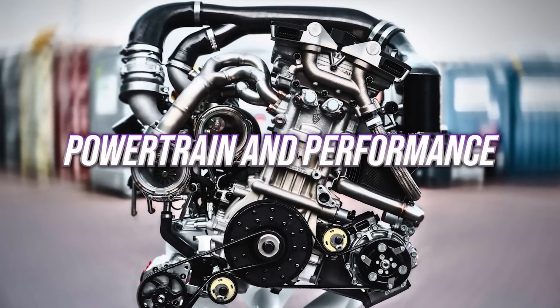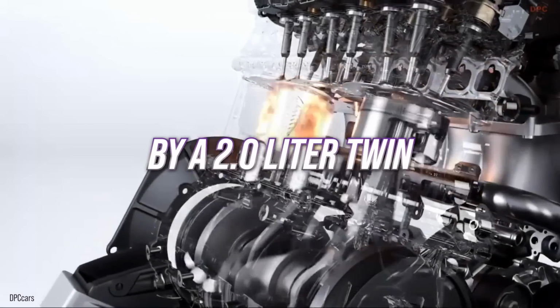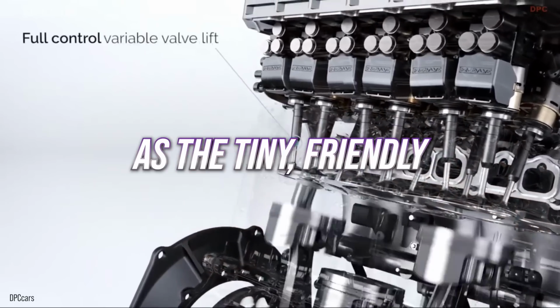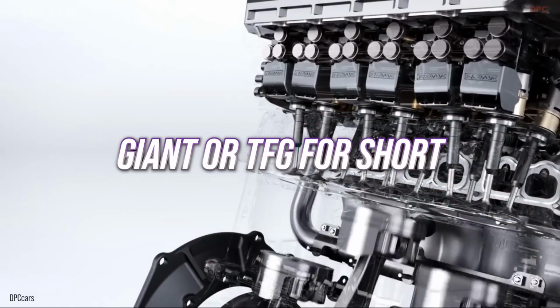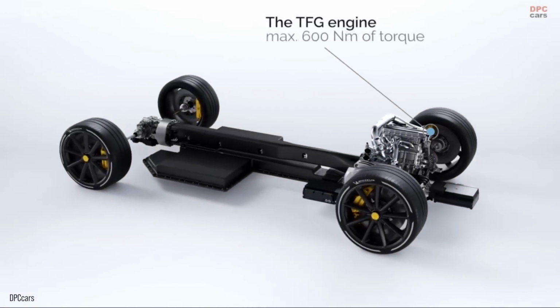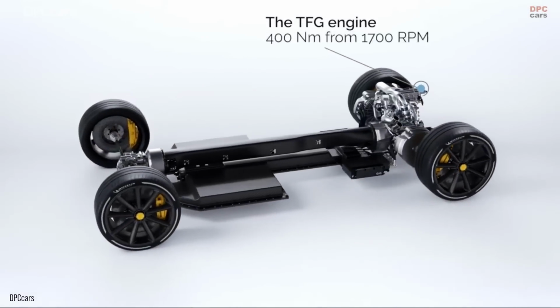Powertrain and performance. The Koenigsegg Gemera is powered by a 2.0-liter twin-turbo 3-cylinder engine. This power plant is known as the Tiny Friendly Giant, or TFG for short. These specifications are remarkable for a motor with such a small displacement, but it is even more incredible because it has no camshafts.